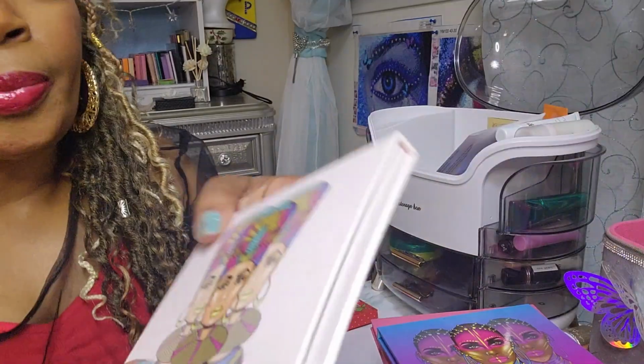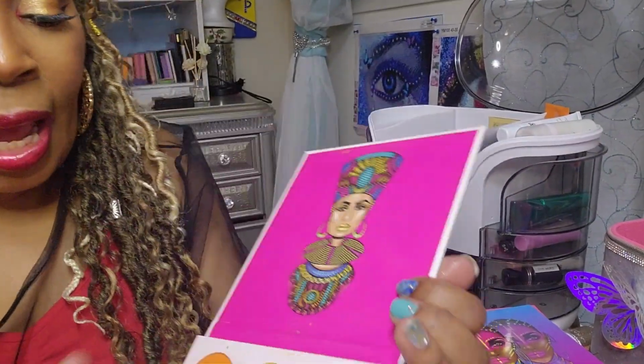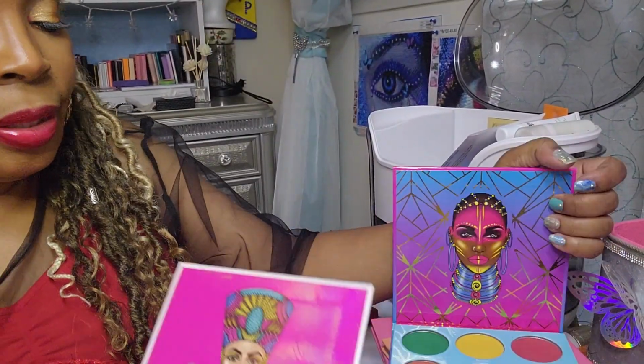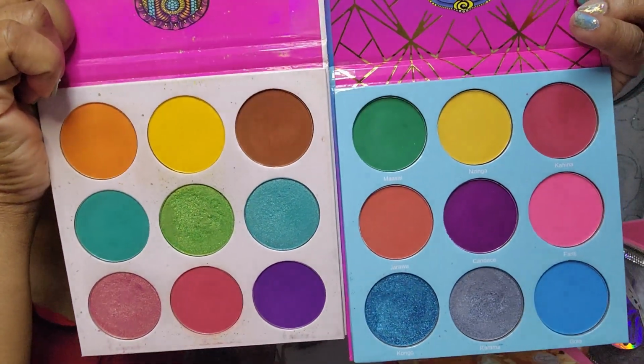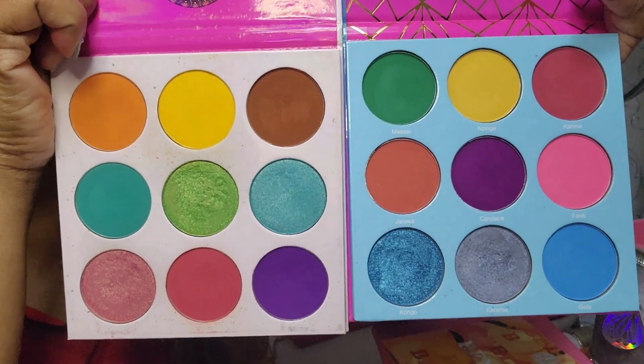All right, another rainbow palette. I mean, let's look at them side by side, because when I saw it, I was kind of like, oh yeah, that's kind of like the one I already have. So this is the Zulu palette, and this is the Warrior palette. So not exactly the same, but there are some similarities.